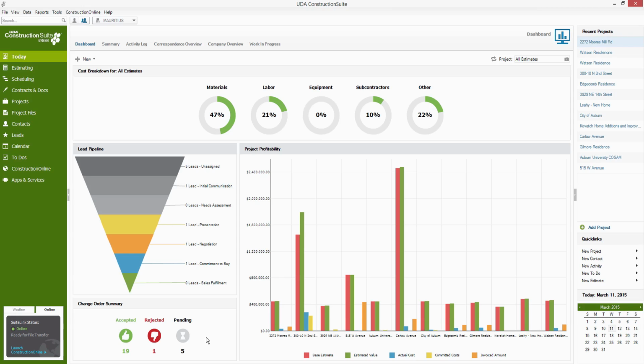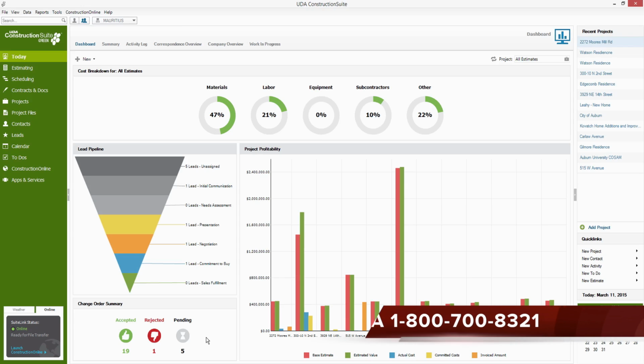So we all know how much of a pain this can be, and we've made sure that it's right there on the front screen when you log in, so you can see exactly what the status is overall or what you have pending or in review.